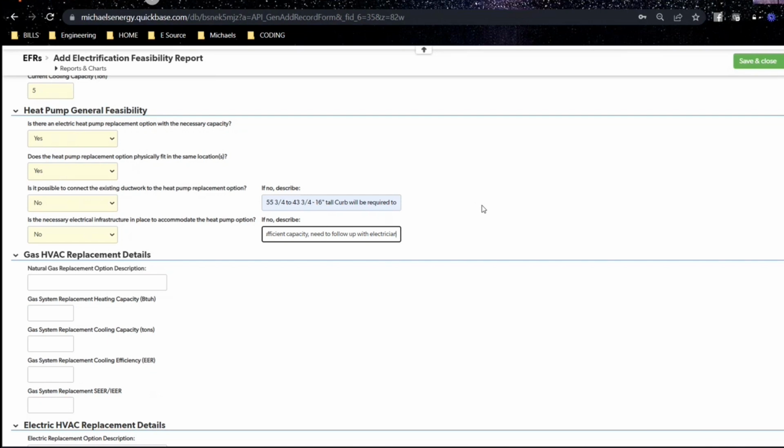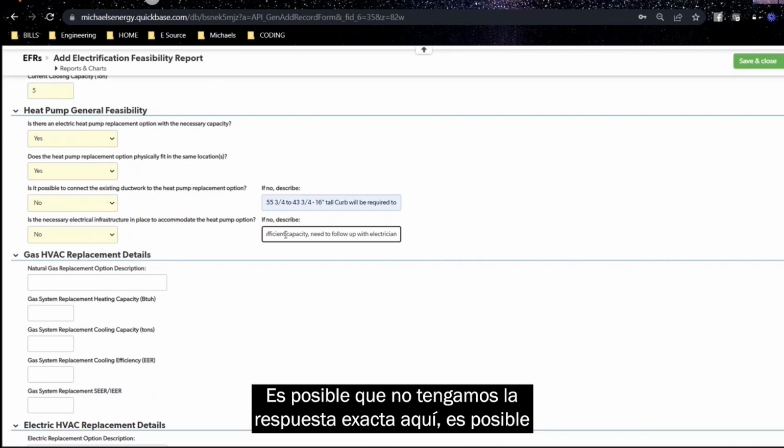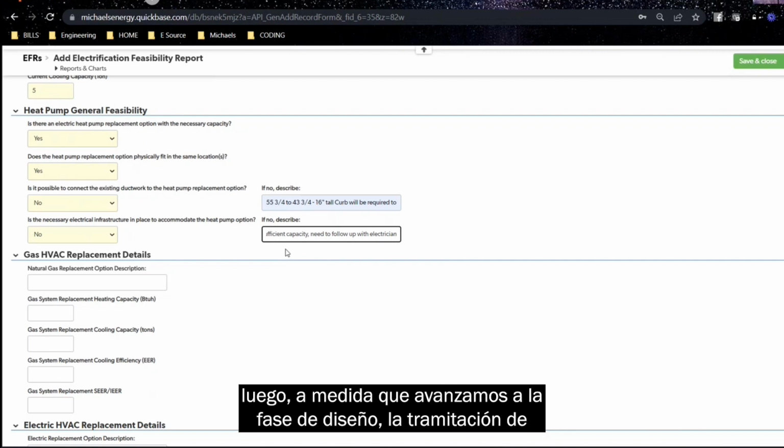In many cases, you'll have to work with maybe an electrical engineer or someone. So we might not have the exact answer here. We might not know exactly what the electric upgrade needs to be, but we definitely know that there needs to be an upgrade made, and we want to account for that in our costs later on. And then as we get into our design phase, pulling permits and things, this will be vetted out. The idea is that we just want to make sure that we've captured these costs in these notes during the EFR.